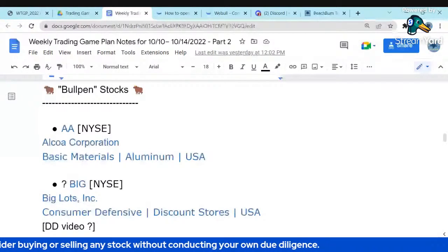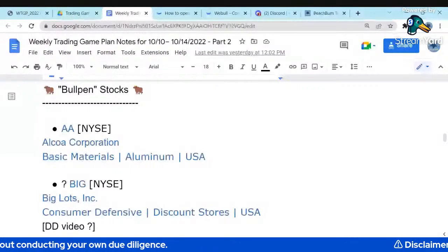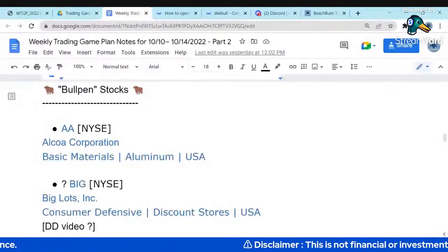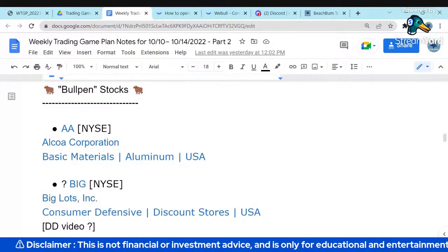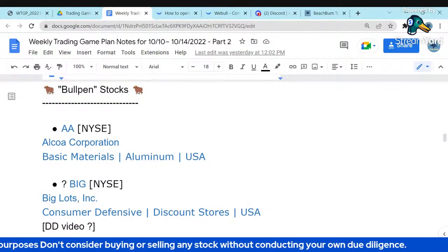I review those at the end of the day. And if their setup improves, it looks like something we want to add to our main watch list, then we put them in the game, move them up out of the bullpen, and put them in our primary watch list. So that's the concept of the bullpen. And they're kind of backup. And again, I really only review them at the end of the day and either move them up and put them in the game or take them off if they break down through support or their setup deteriorates. Then we'll take them off.